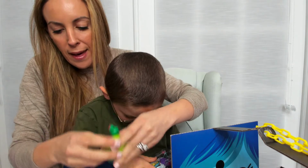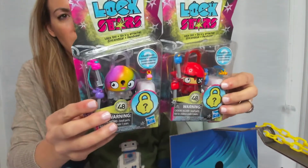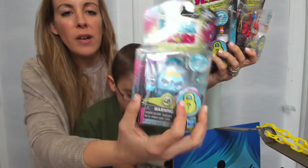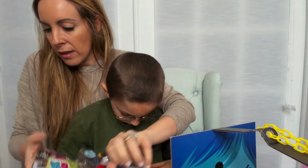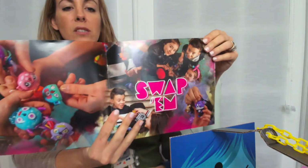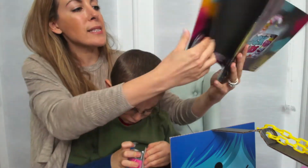Yeah, baby. Lots of different varieties here. You have pirates for boys, for girls, blue, pink, rainbow, angry figures, happy figures. Oh my gosh, there's so many to collect. Let's see if they tell us how many. Oh, you can have a little swap meet. I love when they give you these options. Oh, they have them on their bracelets.